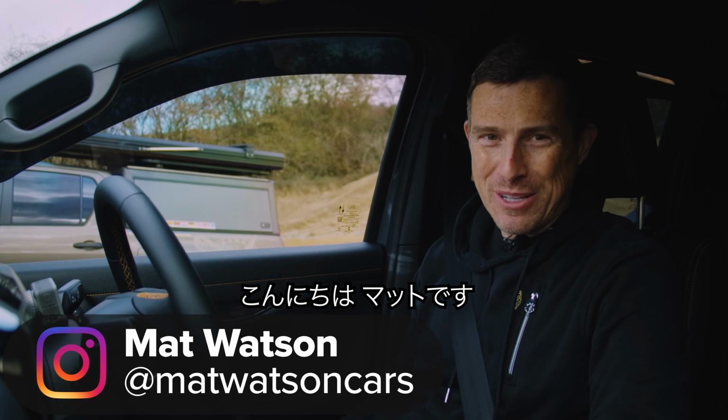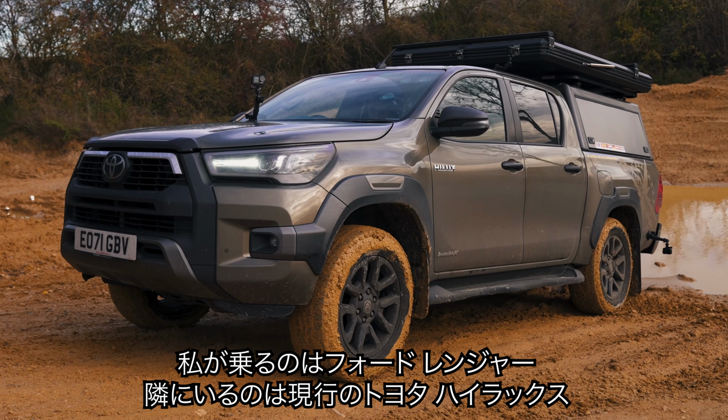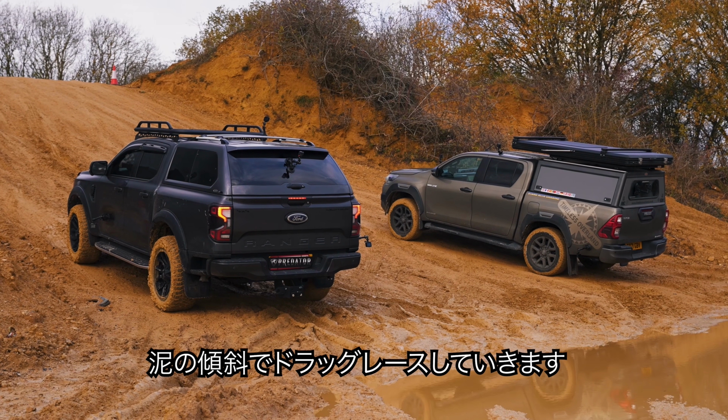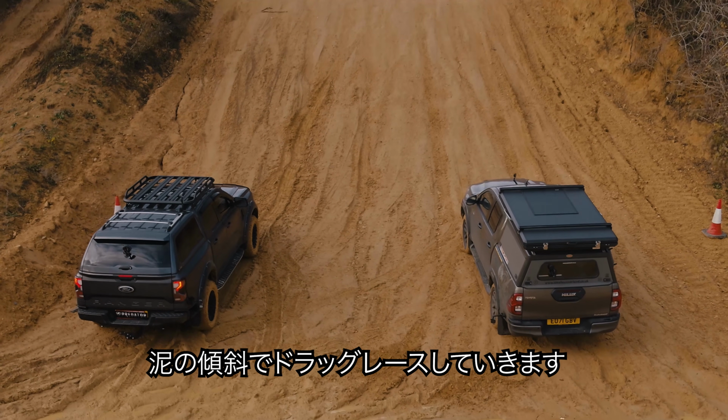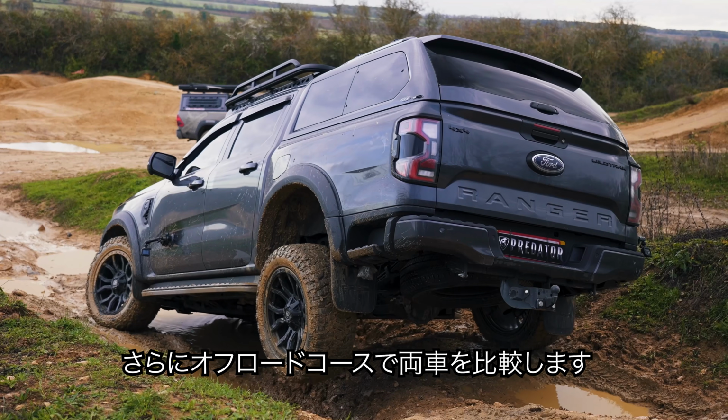Hi, how are you? Matt Watson here from CarWow. So I'm sat in the new Ford Ranger and next to me is the latest Toyota Hilux and we're going to have a drag race up a slippery slope. As well as that, we're going to compare these two vehicles through a range of off-road challenges.